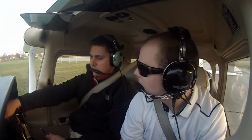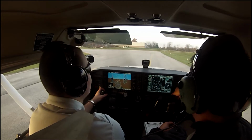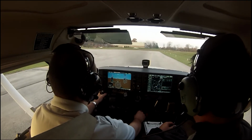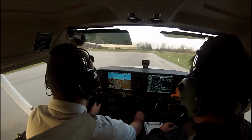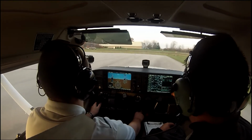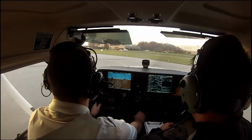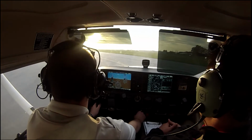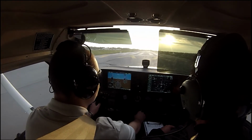Which direction are we going? Heading to the southwest. Smithfield traffic, 1249er departing runway 23, heading to the southwest, Smithfield. Alright, flaps and sound. Full power.